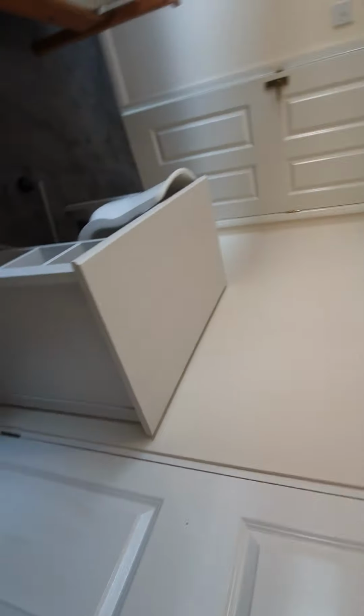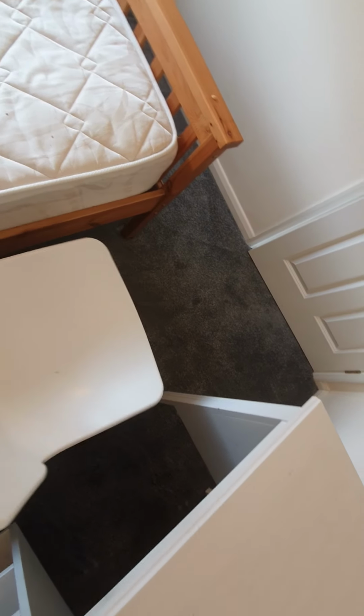And then a desk, which is white, clean, with no damage. I'm just going to pull the chair so you can see underneath is clean with no dirt, no black scuff marks on the walls. And then around the desk you can see there's no damage. Chair is clean, works and swivels fine.